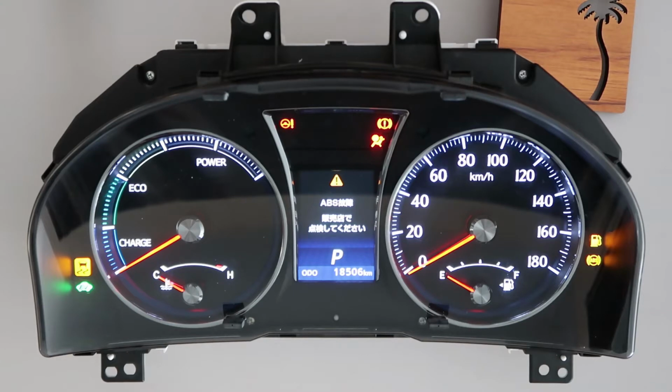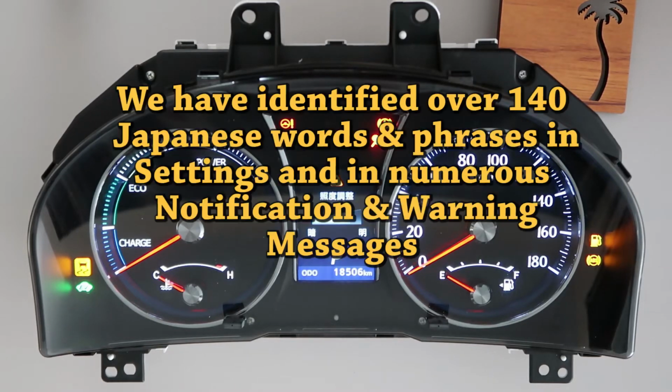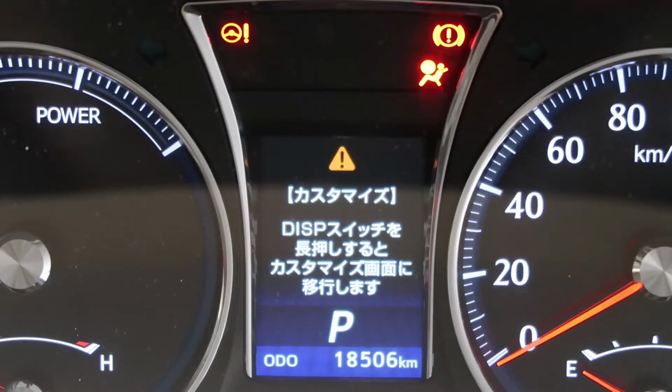In this video, we show you the results of our development, Japanese to English dash conversion of Toyota Crown Hybrid. We have identified over 140 Japanese words and phrases in settings and numerous notification and warning messages.